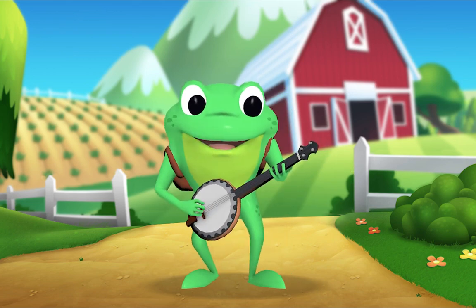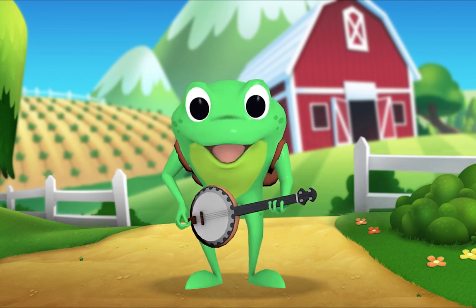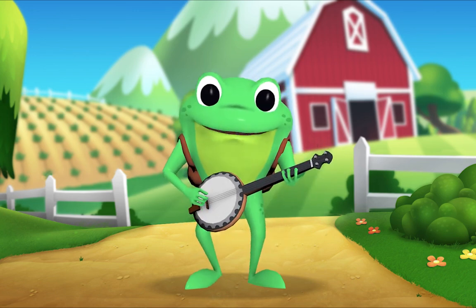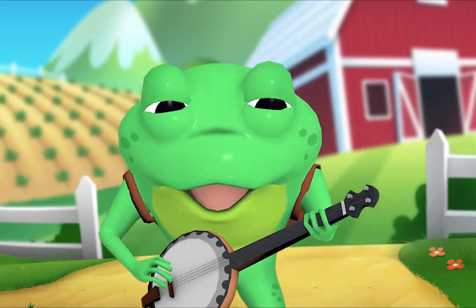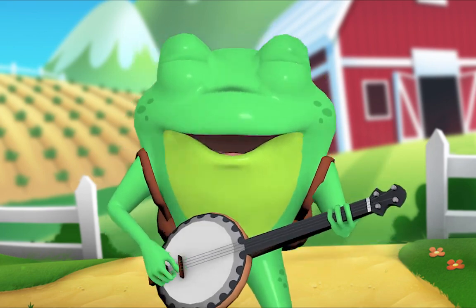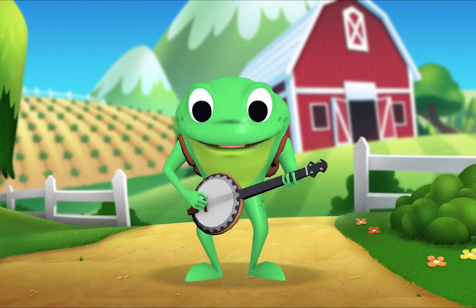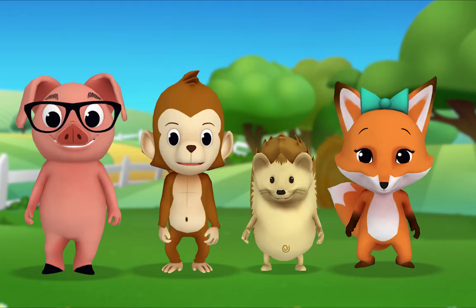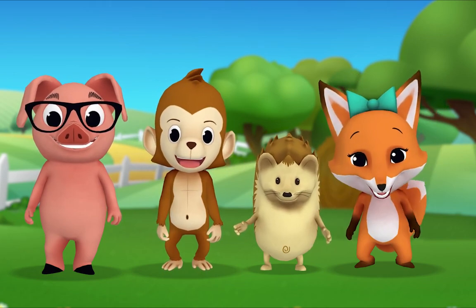Here we go! Old MacDonald had a farm, E-I-E-I-O. And on his farm he had a cow, E-I-E-I-O. With a moo-moo here, moo-moo there, here a moo, there a moo, everywhere a moo-moo. Old MacDonald had a farm, E-I-E-I-O. Now then, Fox, how about you pick the next animal?